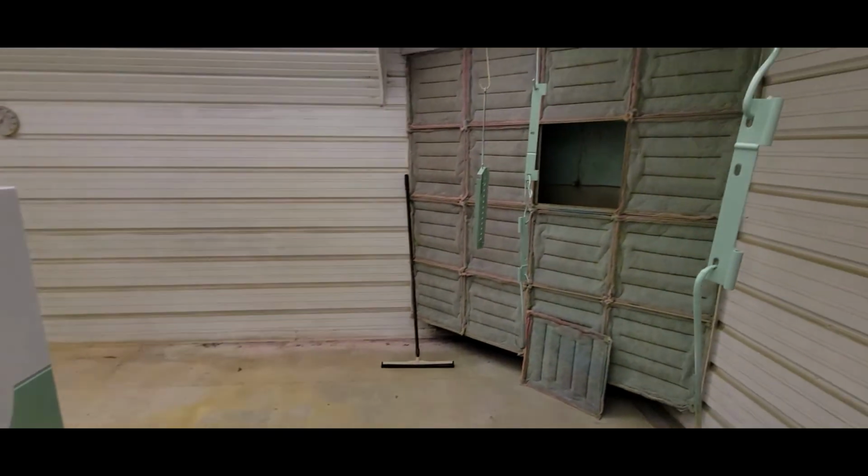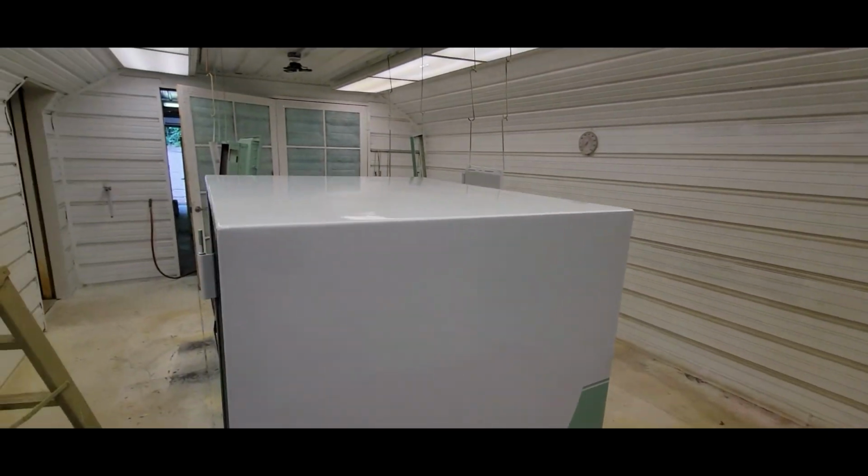All right, guys, so those are final. I just want to come back to show you the clear on it. It's not final yet. He's still got to put the decal. But you see it's slick, man. This is going to be a nice one.